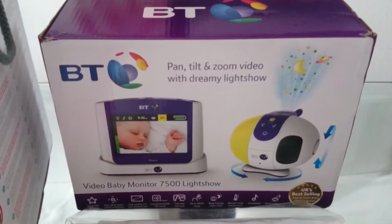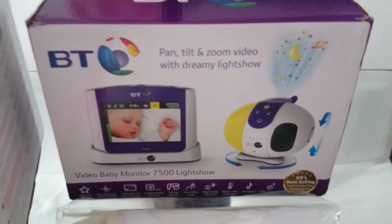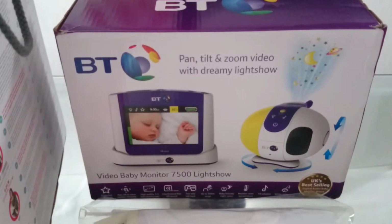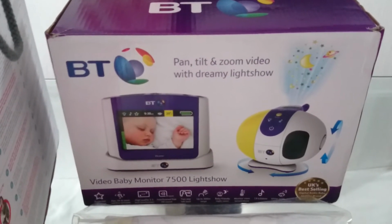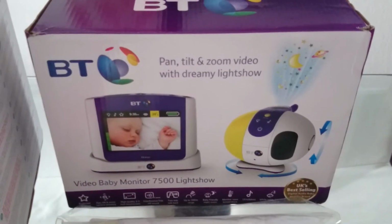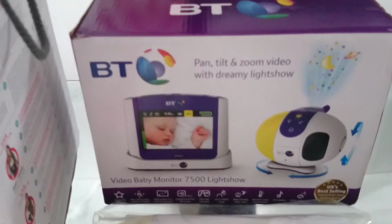And yeah, we just thought, it's got all of it in one. It tells you the temperature of the room, it's got a little light show, plays lullabies and white noise sounds like hair dryers and hoovers and what have you. It's infrared technology apparently, so you can see them in the dark. The sound claims to be so good that you can hear them breathing, and it also has a 2-way talk, so you can talk back at them as well as hear them.